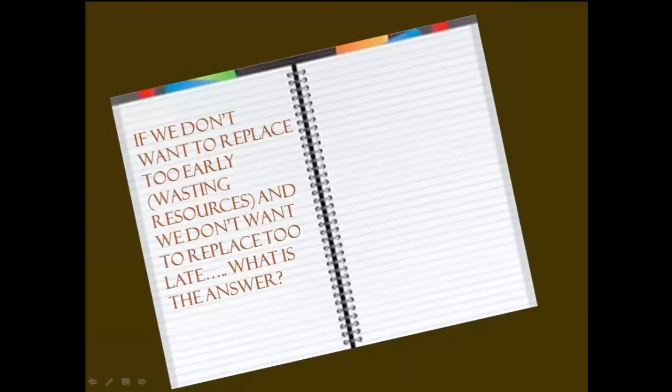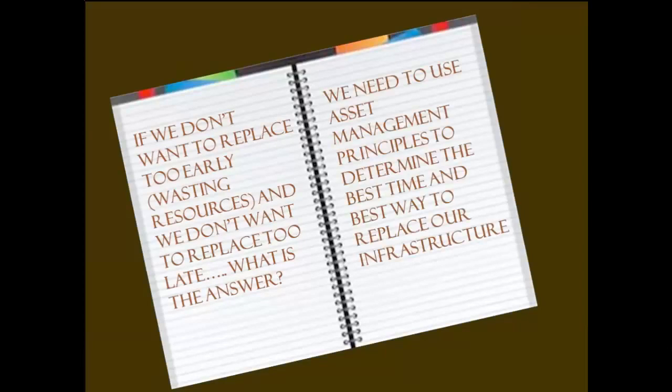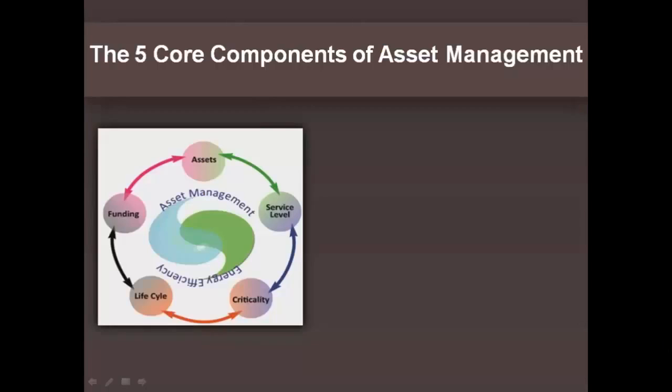So if we don't want to replace our assets too early because we'd be wasting resources, and we don't want to replace too late because then we'll have a bunch of other problems, what's really the answer? The answer, and about 24% of you in the poll seem to be using an approach like this, is we need to use asset management principles to determine the best time and best way to replace our infrastructure. That's really where it's at: we have to figure out what infrastructure truly needs replacing and what infrastructure we can continue to use going into the future.